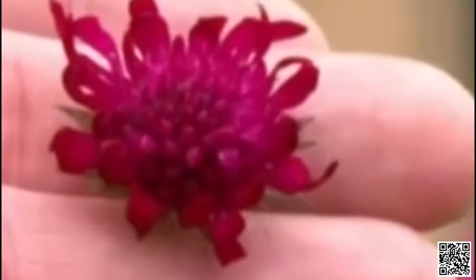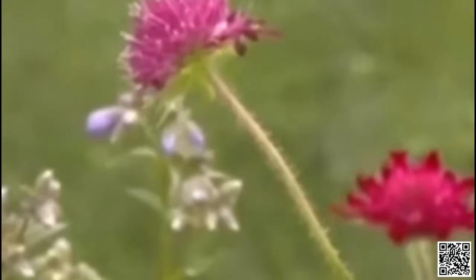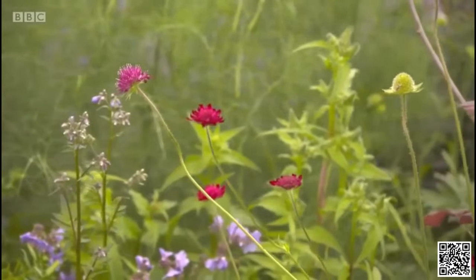I love this planting, and it's got 3 fantastic plants which you could try at home. In the back here is Knautia macedonica. It's part of the scabious family, about 1 metre high, and it will flower for about 6 months. Now, it needs to be grown on a moist soil or it can wind up with powdery mildew. That's the sort of white coating you see on the leaf surface, so nice moist soil.